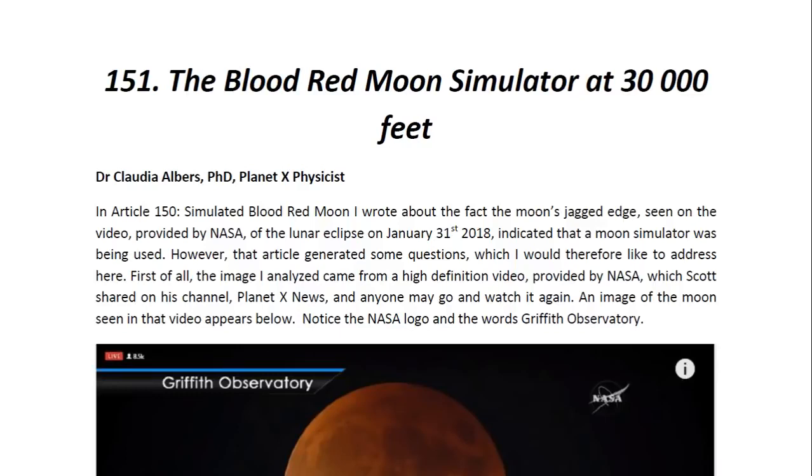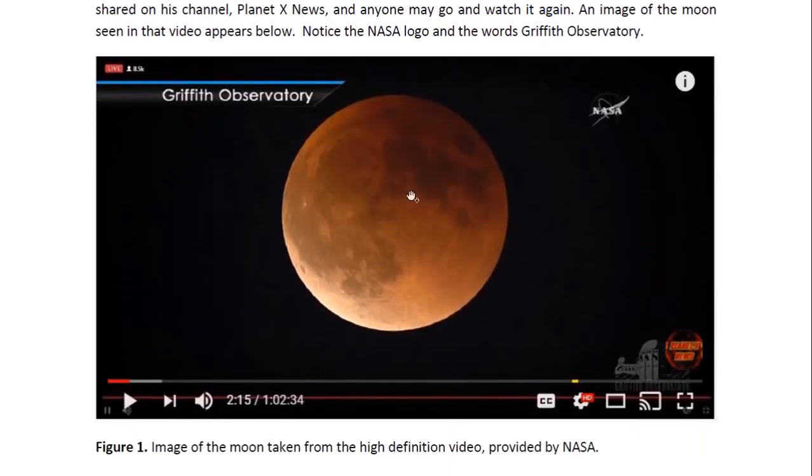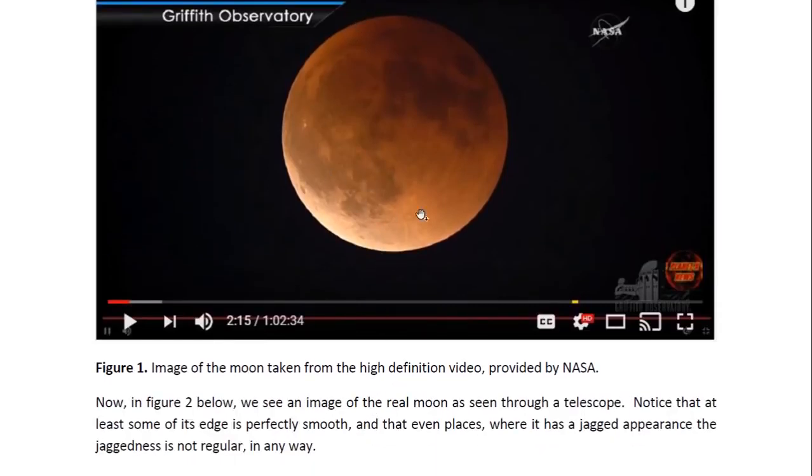So first of all, the image I analyzed came from a high-definition video provided by NASA, which Scott shared in one of his videos on his channel, Planet X News, so anyone may go and watch it again. Now, an image of the moon seen in that video appears below. Notice that there is a NASA logo and it says Griffith Observatory over there. This image is from 2:15 into the video, and even though this is not a close-up image, we can already see there are some jagged lines, or there's a jagged edge.